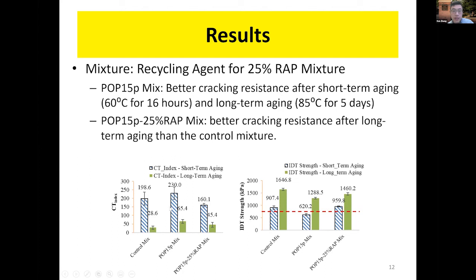After the short-term aging at 60 degrees Celsius for 16 hours and the long-term aging at 85 degrees Celsius for 5 days on the loose mix, the pomace modified binder mixture has a higher CT index, especially after the long-term aging. It has almost double the CT index of the control mix. And when we have 25% RAP in the mix after the short-term aging, it has a lower CT index than the control mix. But after the long-term aging, it has better cracking resistance when we have the RAP as well as the pomace modified asphalt binder in the mix.